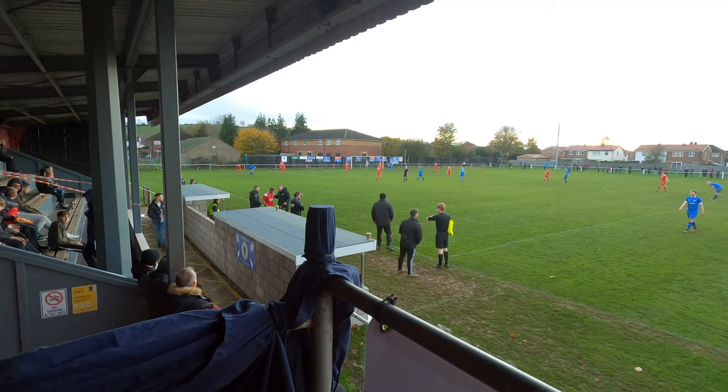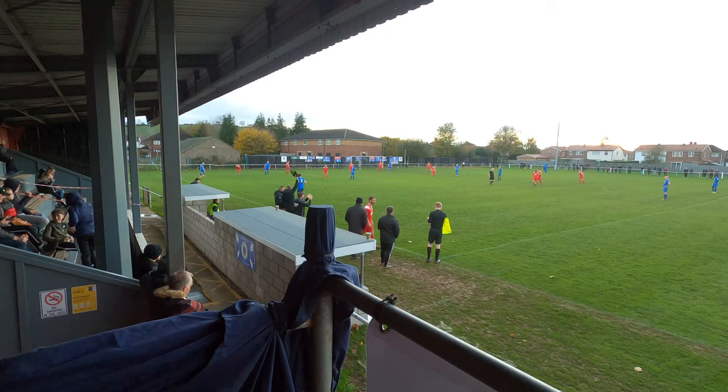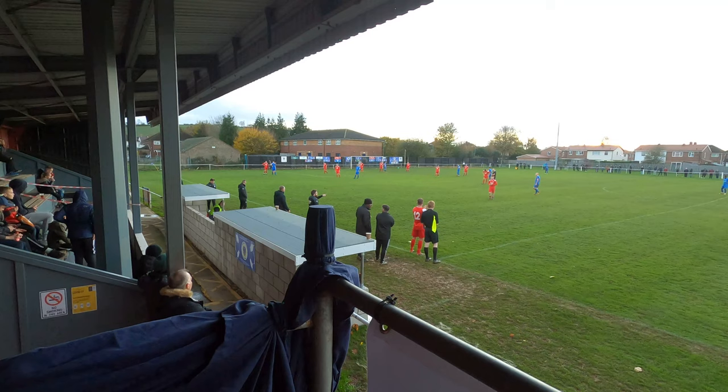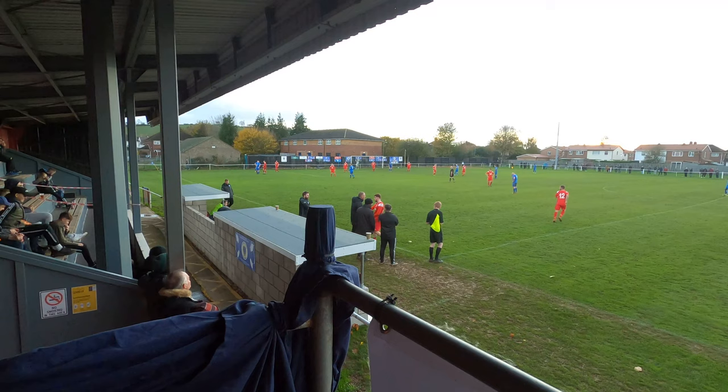Another substitution for Bridgnorth, number 12 went on for number 11. Judging by the applause from substitutions, I think there's probably actually more Bridgnorth fans here than Harrowby supporters. Weird.